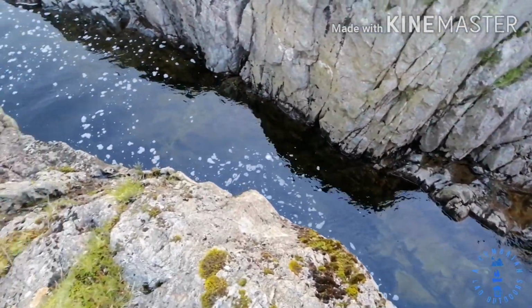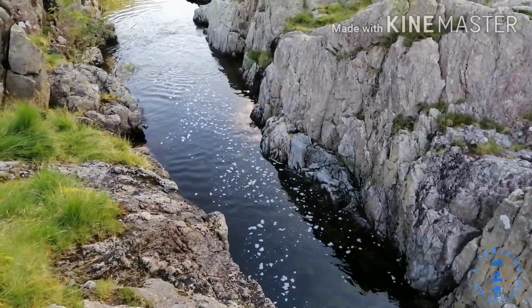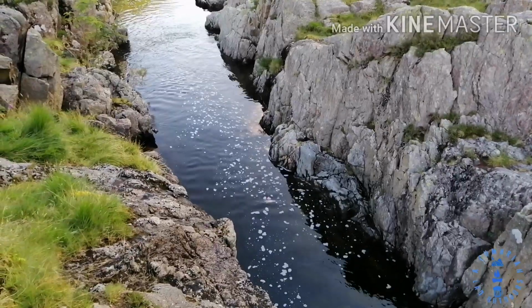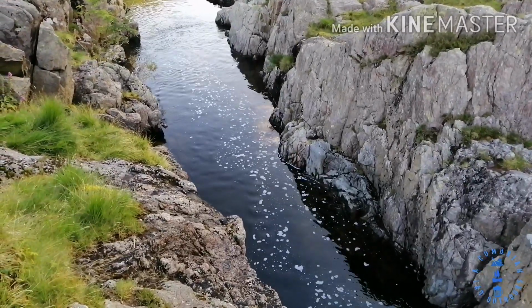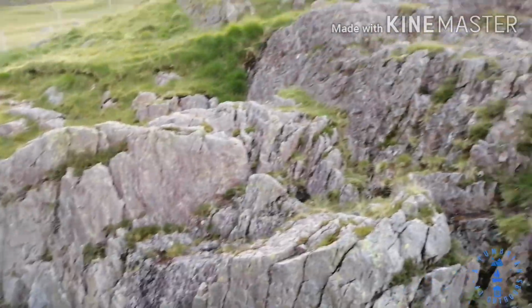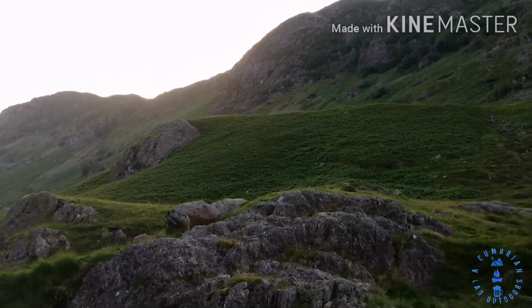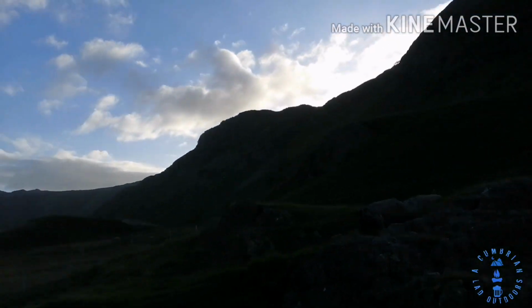So yeah, this is looking lovely for a swim. It's definitely a less torrenty, fast flowing, whatever, than it was yesterday. So yeah, it's very peaceful and tranquil this morning. It's got the sun starting to come up over the ridge there. Absolutely beautiful wee camp.